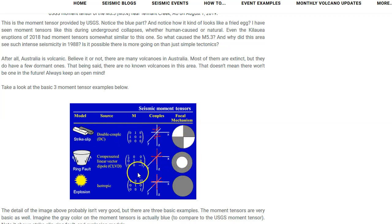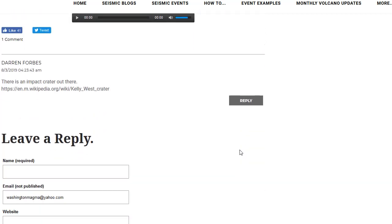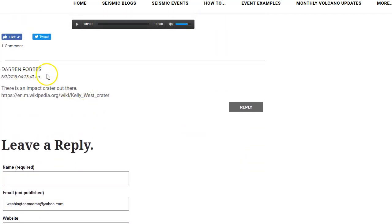But here's the moment tensor, and look at it, it says ring fault. So I suggest this could be a failure of a ring fault, possibly, which occurs along ancient volcanic calderas and also impact sites. Now I did have someone post a comment on here, Darren Forbes, thank you for this comment, and he said that there is an impact crater out there.